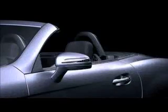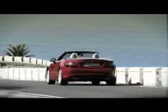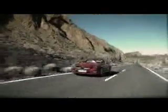This is the new SLK from Mercedes-Benz. A car that's made for soaking up the sun and scenery as well as tackling the twisties. To do just that, we were invited to Tenerife for the launch of the third generation of Merc's baby roadster.